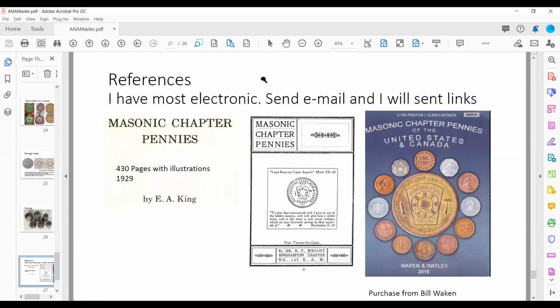Now there's several references on Masonic pennies. Some of these I have electronic, searchable, and if you send me an email, I'll send you a link and you can download them. I've got the King book. Its copyright has expired, and the Wright 3 books, theirs have expired. The latest book was done in 2015 by Waken and Watley, and I think Richard Watley may be on the presentation. There are a few of those left from Bill Waken. It's almost out of print, but they did it as a labor of love. It's got 2,700 photos in it, 10,000 listings.